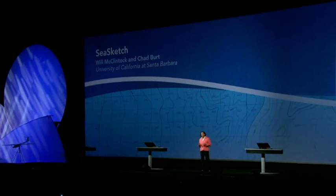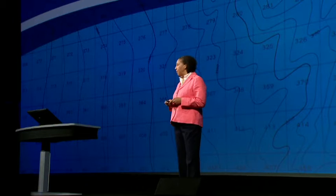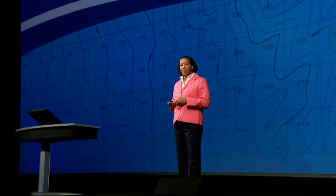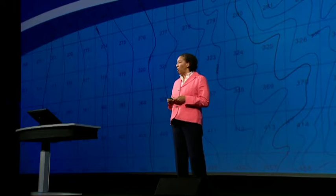Esri is supporting the University of California at Santa Barbara in building a new approach to marine spatial planning based on the concepts of geodesign that you just heard about. This is a great web-based solution called SeaSketch, and it leverages the ArcGIS API for JavaScript, ArcGIS Online, and the Esri Ocean Base Map. And it'll soon be used for ocean planning in New Zealand, the Galapagos Islands, the Cook Islands, and many other parts of the world.